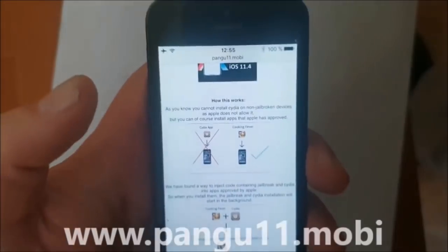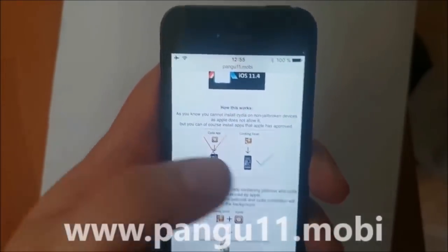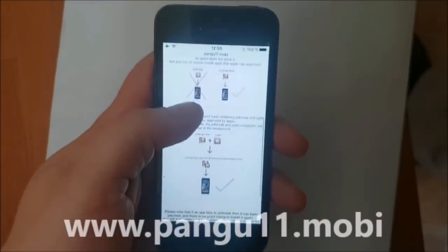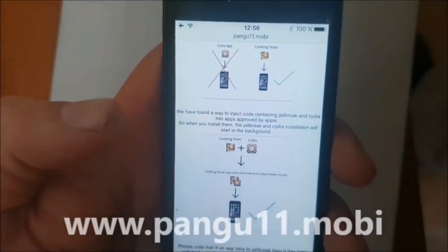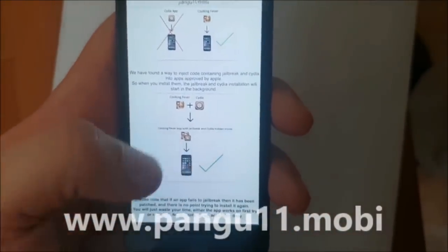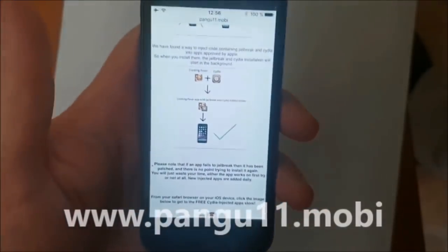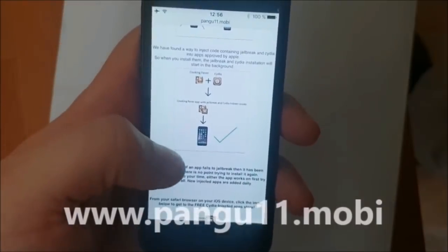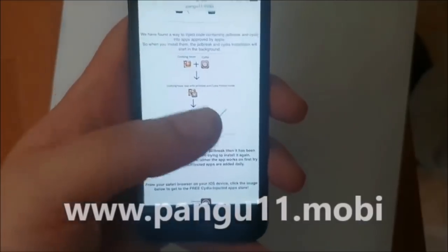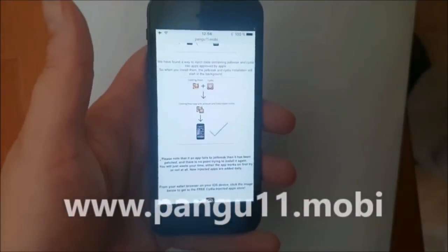They will tell you that you can't install Cydia on a device that has not been jailbroken, because Apple has not approved it. But you can, of course, install apps that Apple has approved. So the Pangu team simply hide Cydia and the jailbreak inside of an approved application. So the result is that you get a seemingly approved application that you can install without problem. The app has a jailbreak inside of it. So when you start this app, you also start the jailbreak and installation of Cydia in the background.